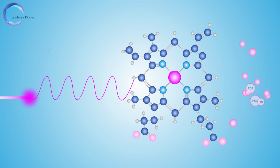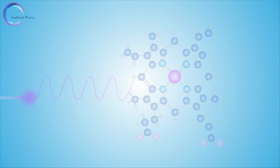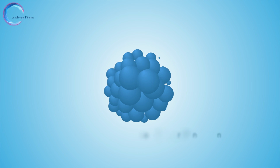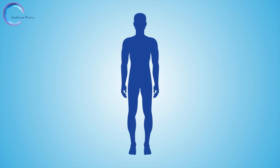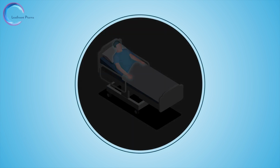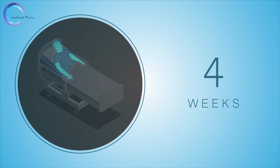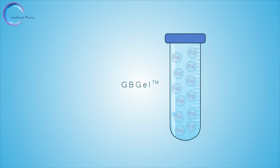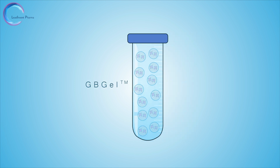Although PDT has received FDA approval for some oncology indications, its use has been limited because of inefficiency in treating large tumors, limited light penetration to treat deep-seated cancers, and skin photosensitivity, requiring patients to stay in dark or semi-dark surroundings, sometimes up to 4 weeks. LeadInvent Pharma's GBGel overcomes these challenges while retaining the benefits of PDT.